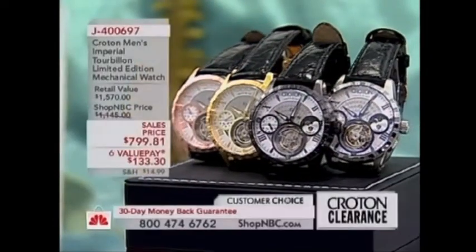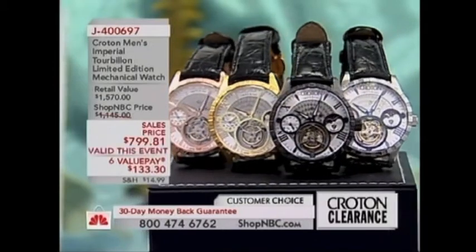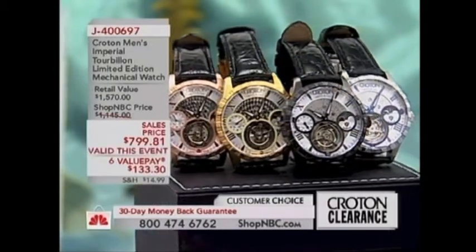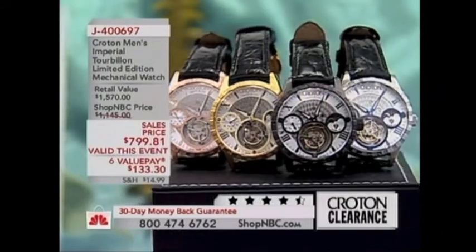Nice tourbillon you're wearing. Oh, thank you. Yeah, very nice tourbillon, isn't it? I wasn't here when David brought this out, so. It is the limited edition Imperial Tourbillon, a real, genuine tourbillon. And Stephen will go through and tell you what a tourbillon is.